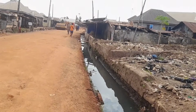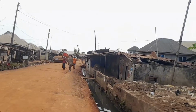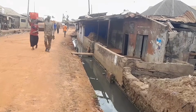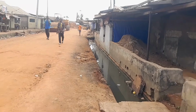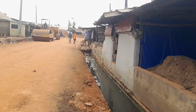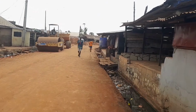but with dirty waters inside of them and very old gutters. So I'm not sure if they will construct new gutters over here or they will leave the old one. So if you leave all this place heading towards the back, a lot of construction is still going on there. In short, I toured this road down to where it connects with the Owerri road.